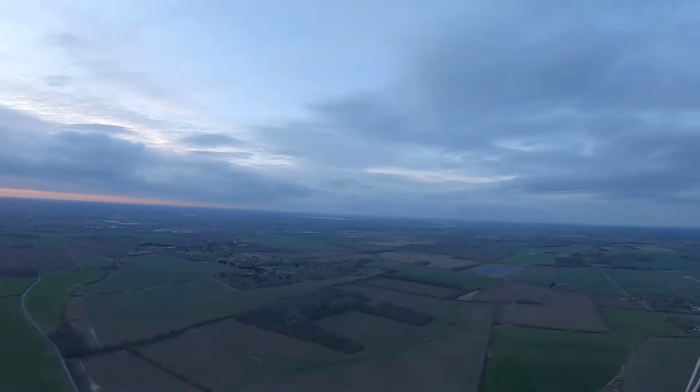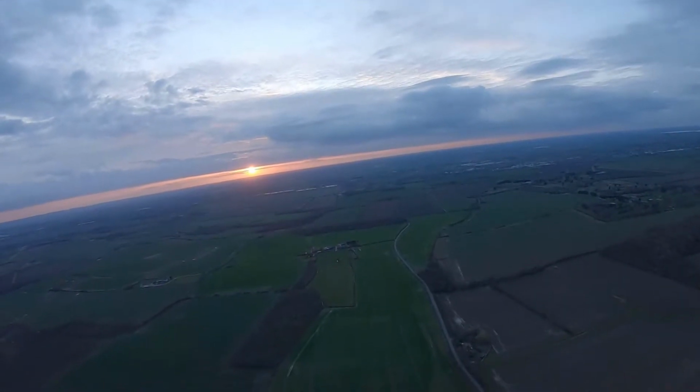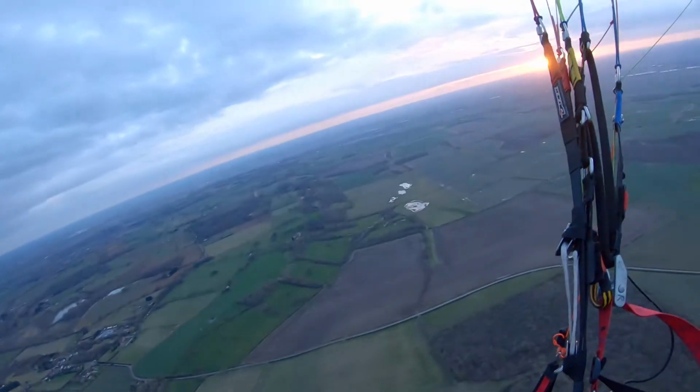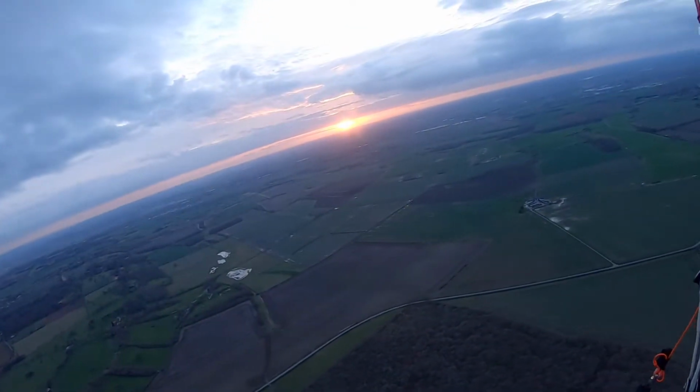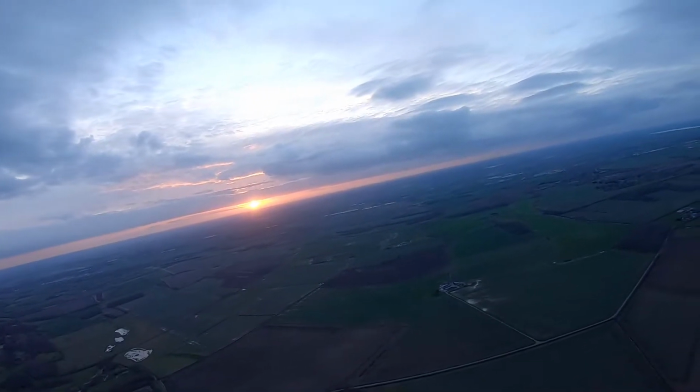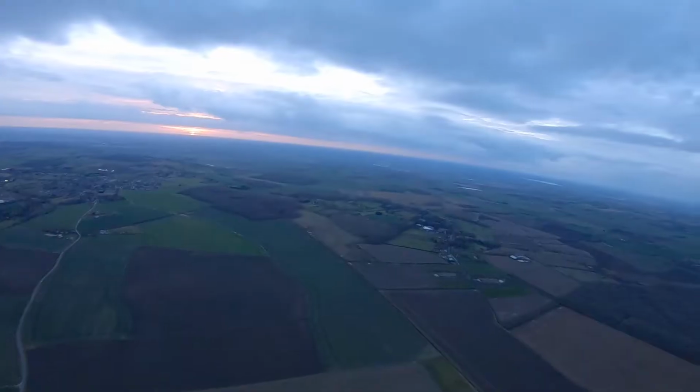So annoyingly, more often than not, we have a westerly wind, so when I'm coming back, the sunset is always behind me. So I have to sometimes just do a turn to have a look at it, and then keep going, do another turn, have a look, keep going. But very nice nonetheless.